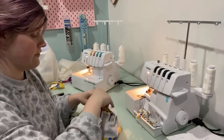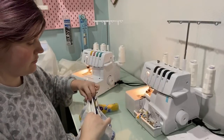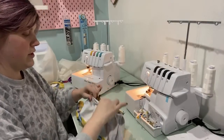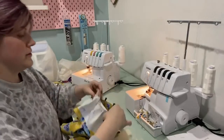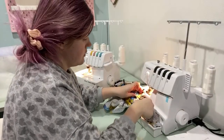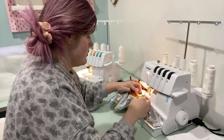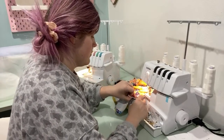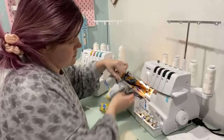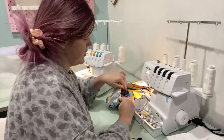Yeah, like Kira said, you can turn the knife off on this so you don't have to cut. I like it myself. And so you want to make sure that you catch all your little thread worms as well. Okay, so you start with your knife up. I'm just going to make sure I'm only sewing through those layers. Still hoping I've done this correctly. If not, just be a little shorter, it's fine.